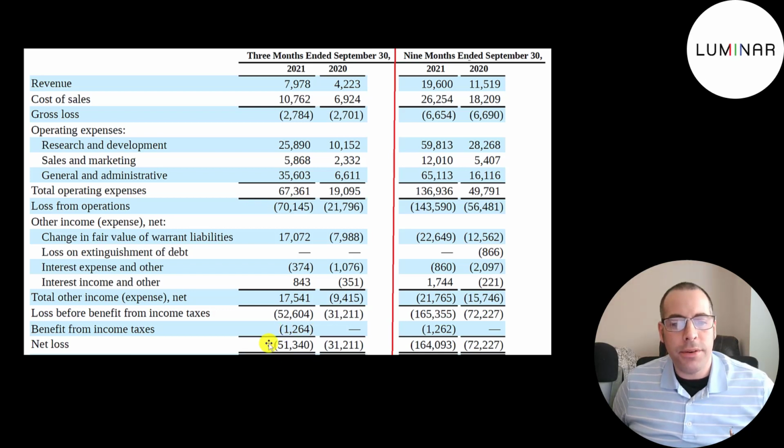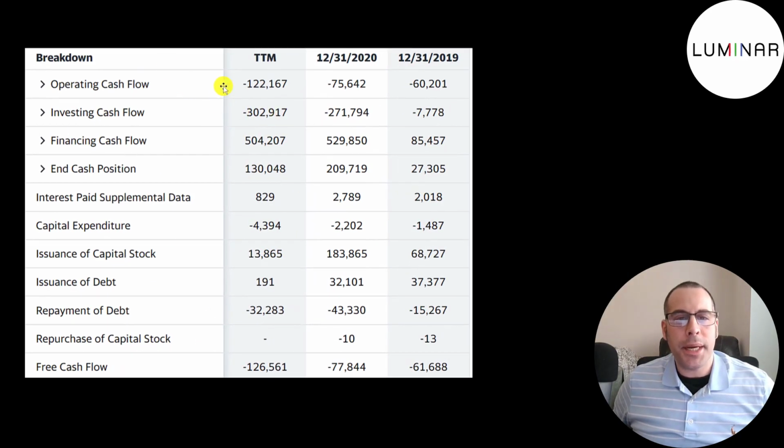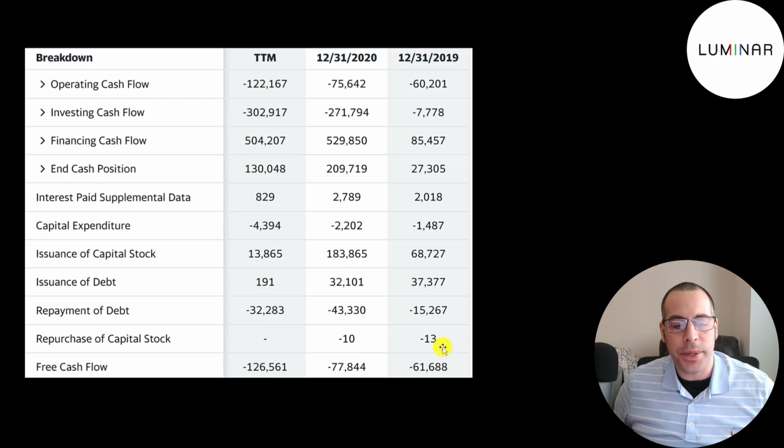They had a net loss of $51 million in the third quarter, $31 million in the third quarter of last year. This is the company's statement of cash flows. The top line is operating cash flow. That's how much cash the company loses from its operational business. And they don't spend too much in CapEx. The most they spent was $4.4 million in the trailing 12 months. Operating cash flow minus CapEx gives you your free cash flow.